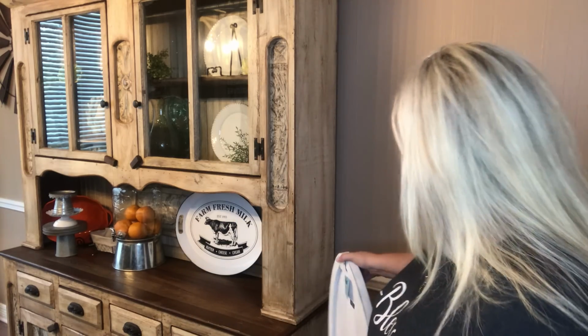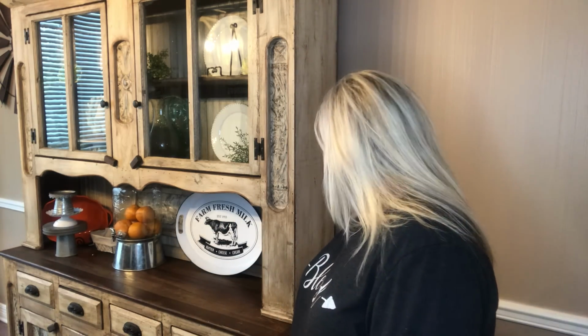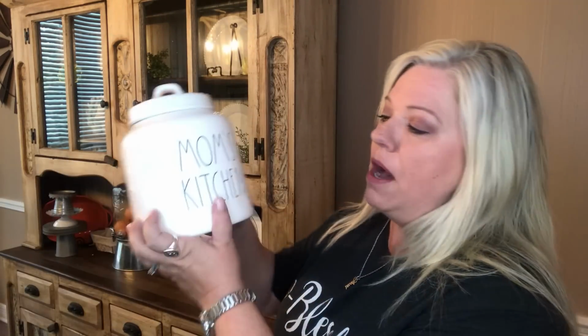So the next thing I got is a cookie jar that says Mom's Kitchen. I went to TJ Maxx yesterday. This was $19.99. They had a whole bunch that said Grandma's Kitchen, and I don't remember what else it was, but I like the Mom's Kitchen, so I'm gonna put it somewhere in the kitchen.